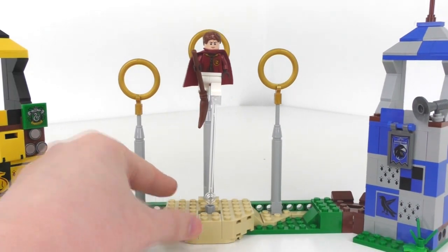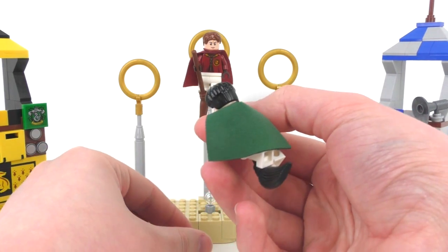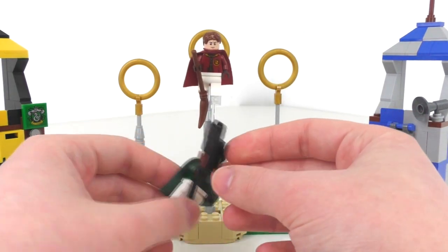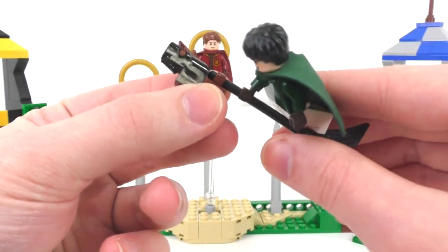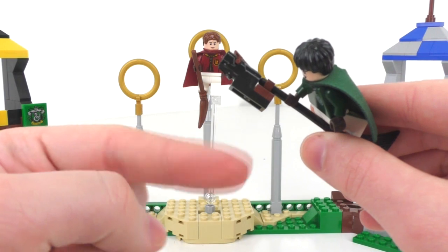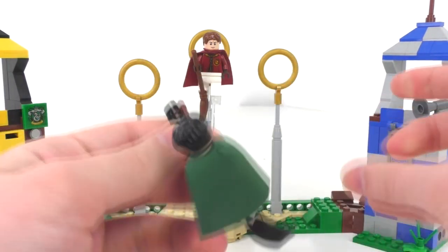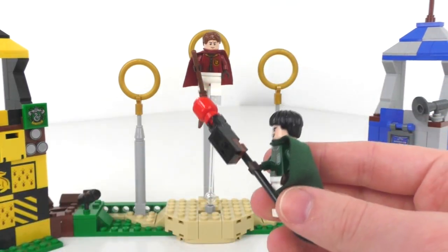And then of course you have your minifigure of Marcus Flint trying to get the quaffle through the goals, which you can launch via the stud gun, and then that goes out into the distance over there. But here's a look at his broom featuring that new play feature using a clip piece, and then one of these stud gun areas right here that you can launch this from. Very nice and creative idea by LEGO right there.